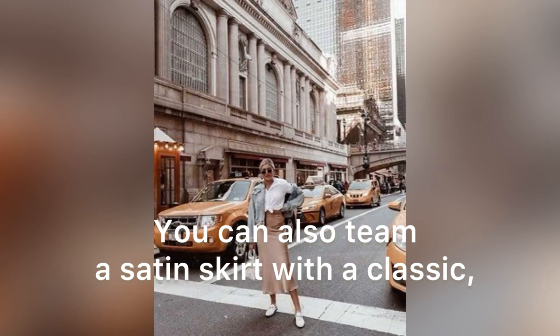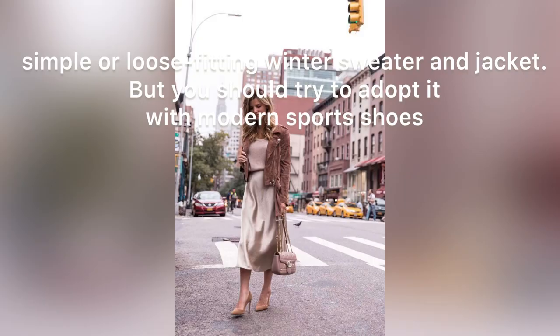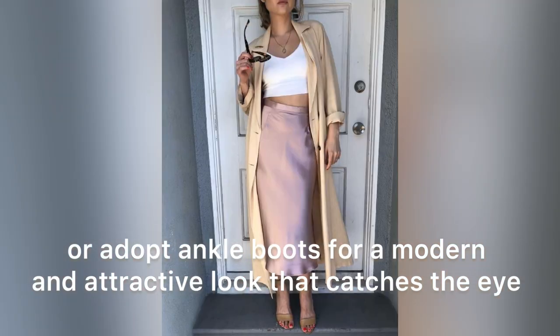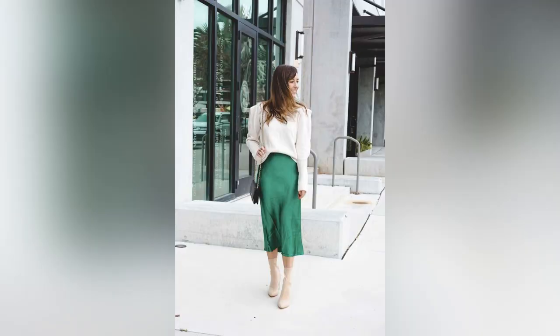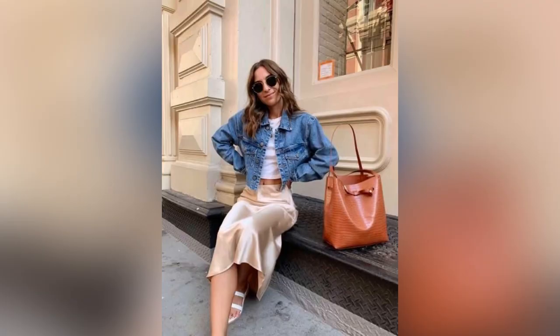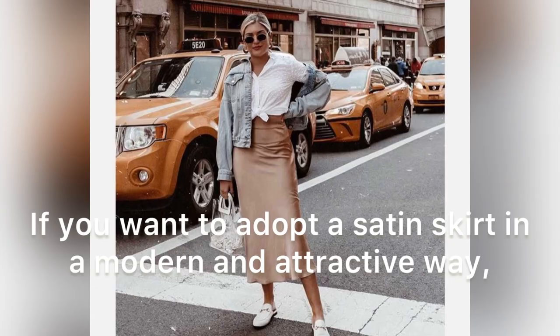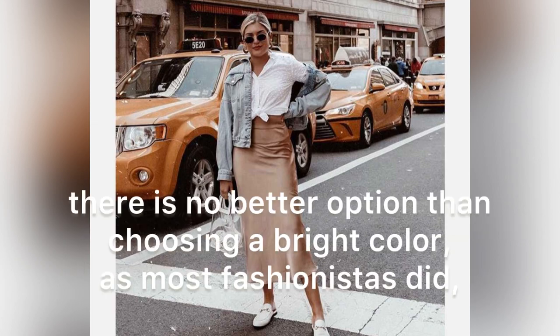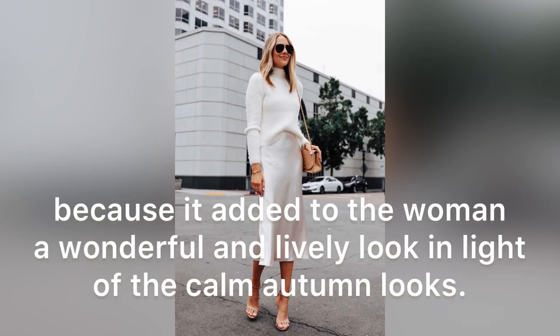You can also team a satin skirt with a classic, simple or loose-fitting winter sweater and jacket. But you should try to adopt it with modern sport shoes or adopt ankle boots for a modern and attractive look that catches the eye. Lively look in light of the calm autumn looks.